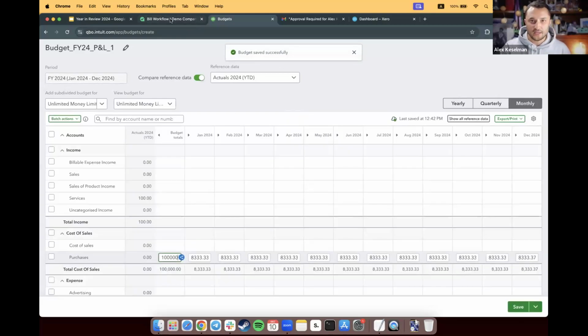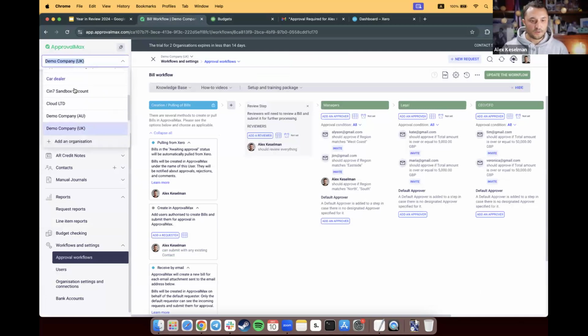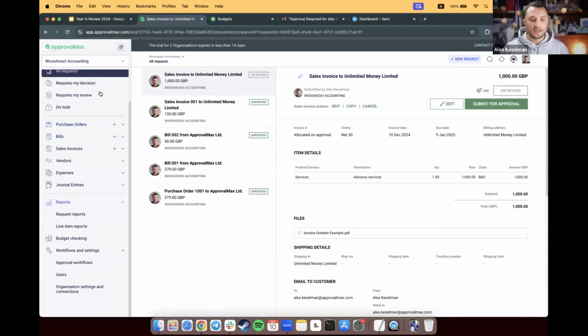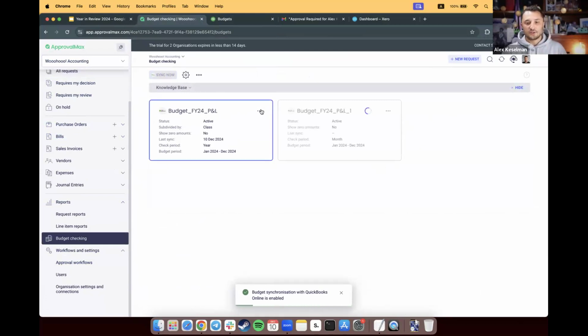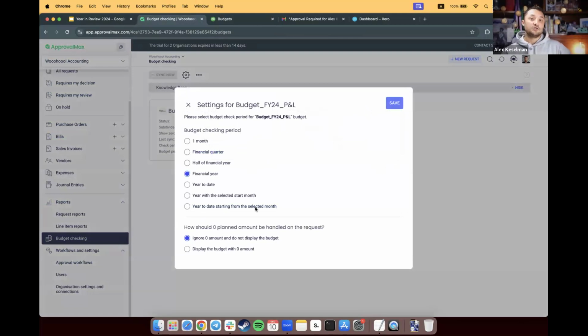And I will take a step back into my ApprovalMax account. So in my QBO organization, in your main left-hand side menu, you will now find a budget checking feature. At the moment, it shows me the budget that I've previously created. But if I would like to bring in any new budget that I already have, just click on Sync Now. And in a couple of seconds, it will bring the budget that we have just created. It allows you to select how far into the future you would like to show the details to your requesters or to your approvers.